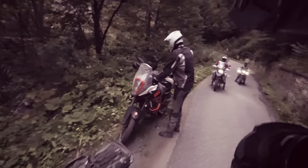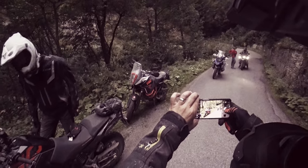At this point he would rather have his motorcycle stolen in the middle of the mountain rather than having to push it any further down the hill.